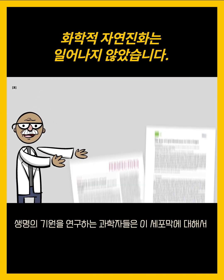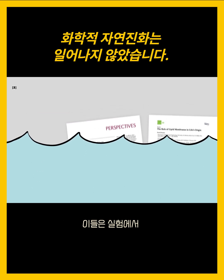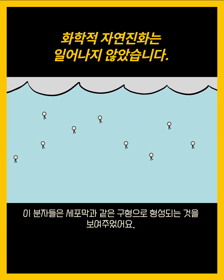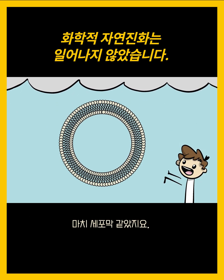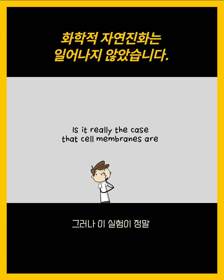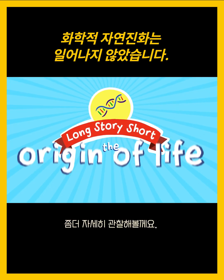Origin of life researchers claim that cell membranes are easy to make and that they have demonstrated this in the lab. They point toward experiments where these molecules called phospholipids are placed in water and they form into a spherical shell, kind of like a cell membrane, all on their own. Wow. But is it really the case that cell membranes are so easy to form? Let's take a look more closely.